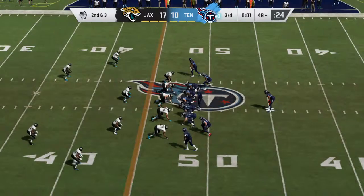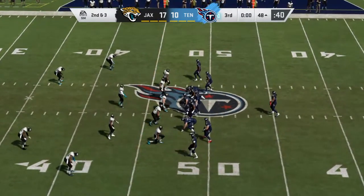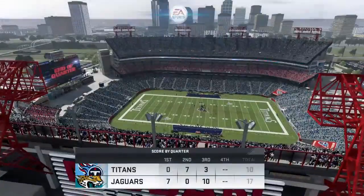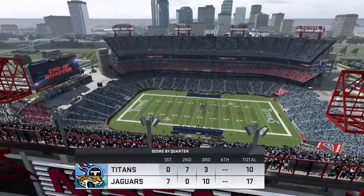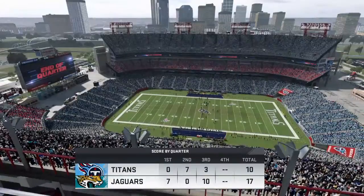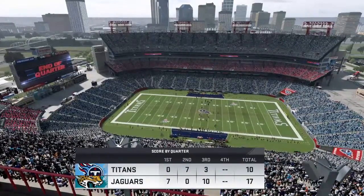So they'll come up after the gain of 7 on a 2nd and 3. And as they come to the line, they will not be able to get off another play as time has run out on this third quarter. You are watching the NFL on EA Sports.